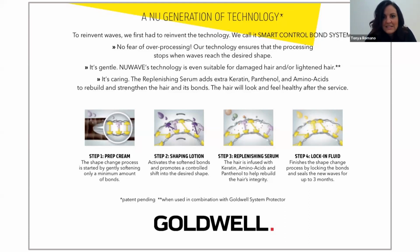Now, that being said, this is a chemical service, so we need to be very respectful of that. Just like any chemical service, like a regular single process with a color that has ammonia in it, or maybe a double process blonde or lightener, we definitely want to be respectful and conscious of what we're doing. However, as Jen goes into some of the products that we have, she'll show you how a traditional perm solution has been broken down into a new formula that creates the opportunity to do all different hair types, including damaged hair or pre-lightened hair, which is something a little more unique to this service as well.